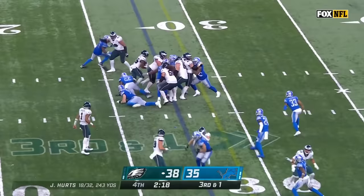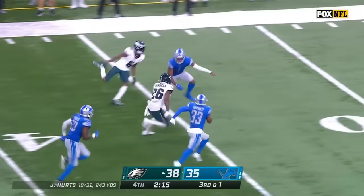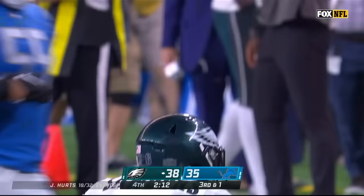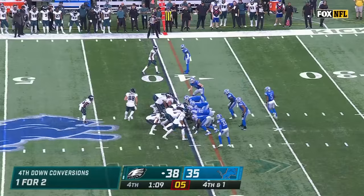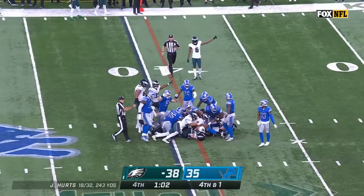It's Sanders. He breaks through for the first down and more. Into Detroit territory, a clutch run from Miles Sanders. It's a give to Boston Scott. He is short. Quarterback sneak. Jalen Hurts trying to go over the top and seemingly looks like he has it. We'll see the spot.